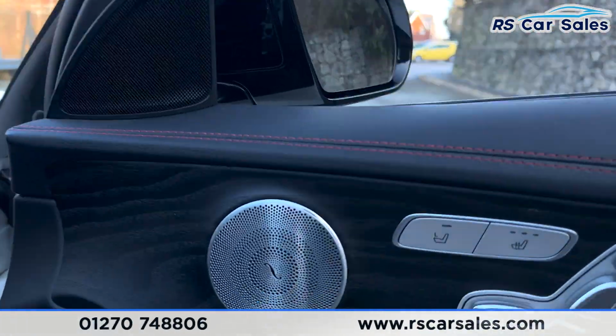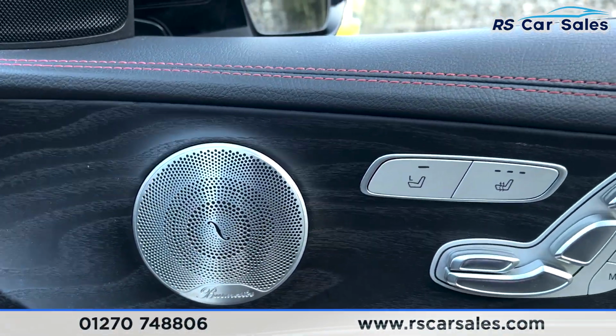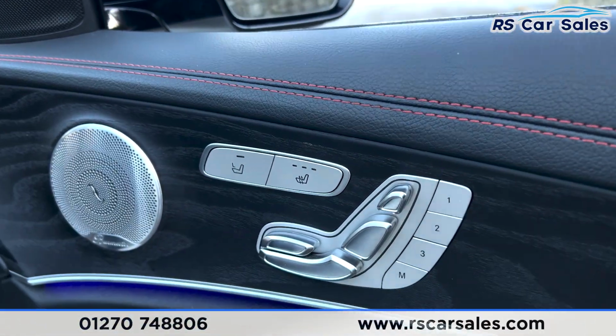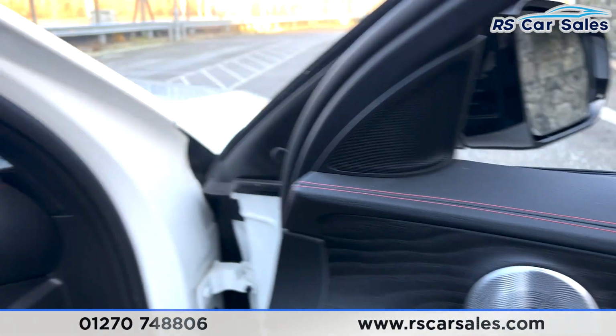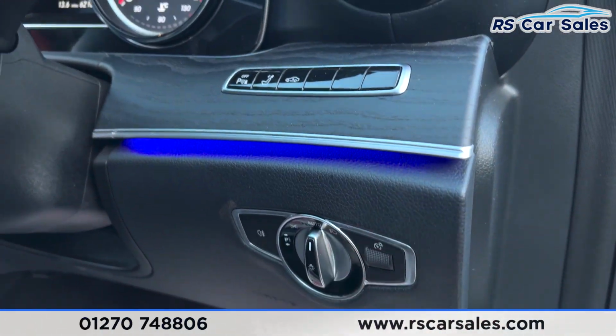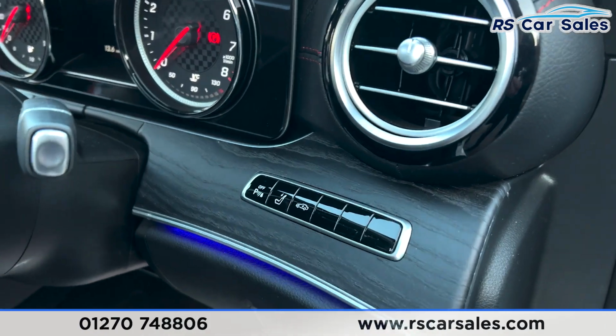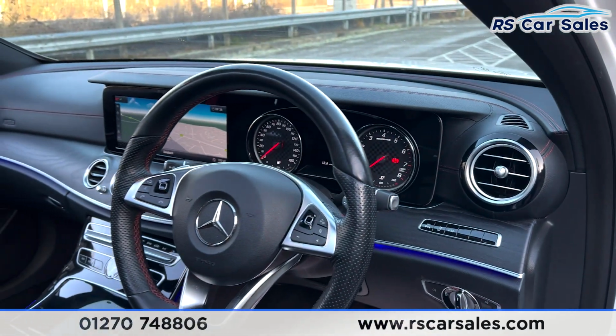On the doors you find that we have the premium Burmester sound system, heated seat buttons along with the electrically adjustable seats and the memory functions as well. Electric windows and electric mirrors. We have the auto lights just there. We also have the button there for the adjustable suspension, making it so you can raise or lower the vehicle.